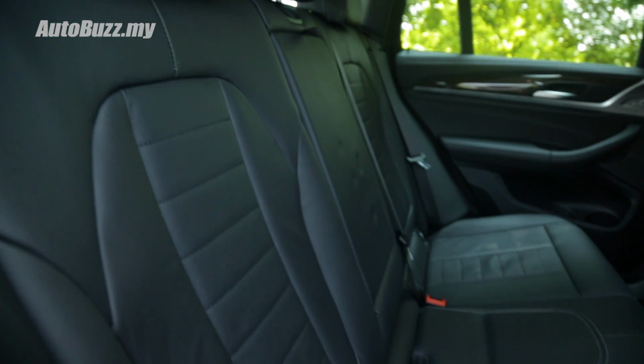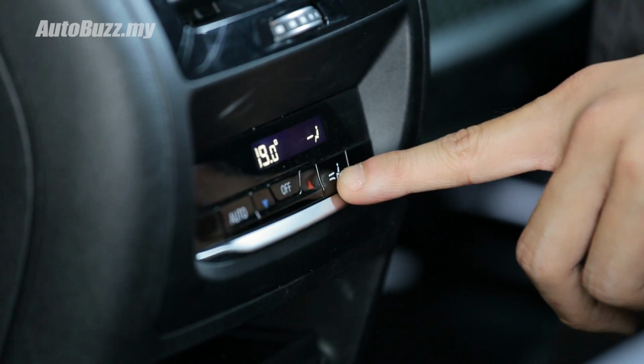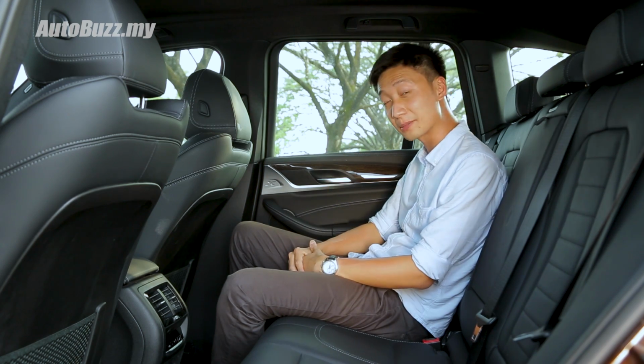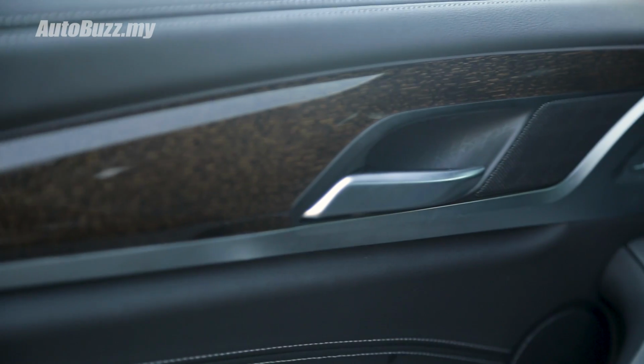Maybe if I'm not too fussy, perhaps a panoramic sunroof back here would be quite nice. Personally, I don't really care too much for these things, but I think people who are paying 300,000 ringgit for a car have certain levels of expectations. That being said, I still think it's a very well-built, quality interior.